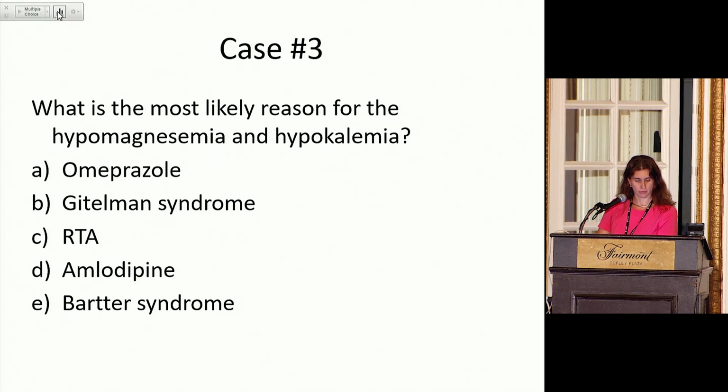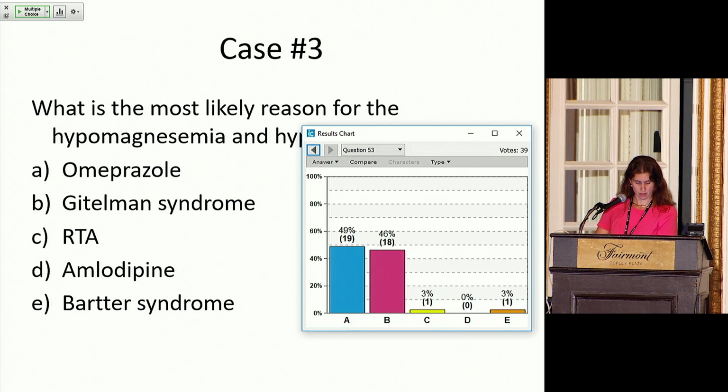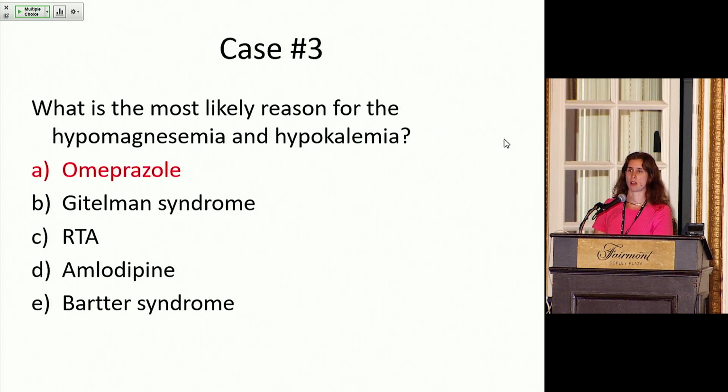All right. So I think every year when I do this, it's pretty much tied between A and B like this. And the correct answer is actually the omeprazole, and we'll go through why.